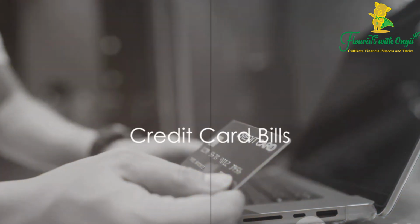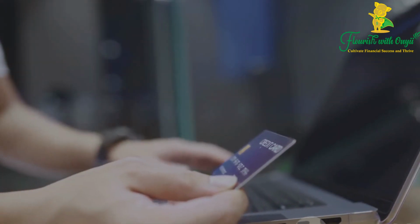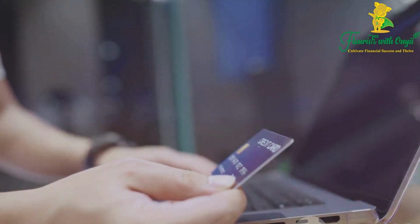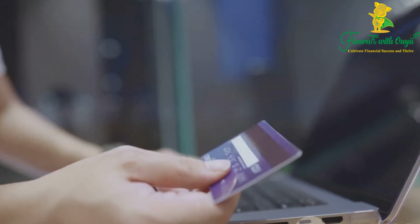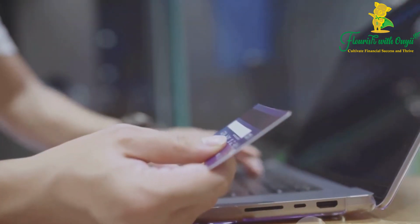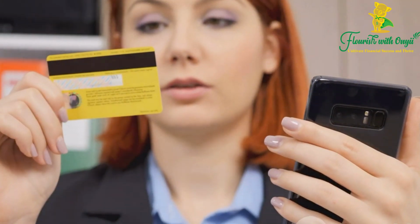Next on the list are credit card bills. Now, it might seem like a good idea to put these on autopay. After all, it's one less thing to worry about, right? Well, not exactly. Setting your credit card bills on autopay can actually be a bit of a double-edged sword.